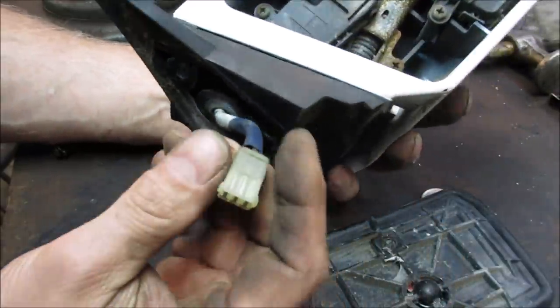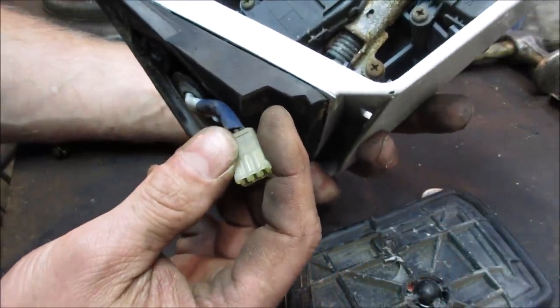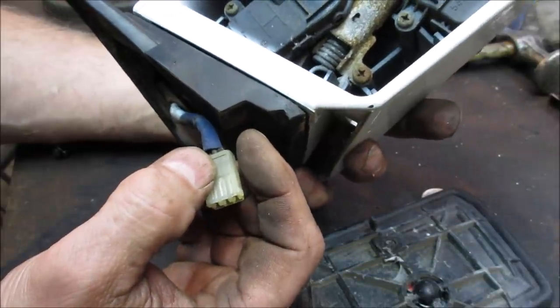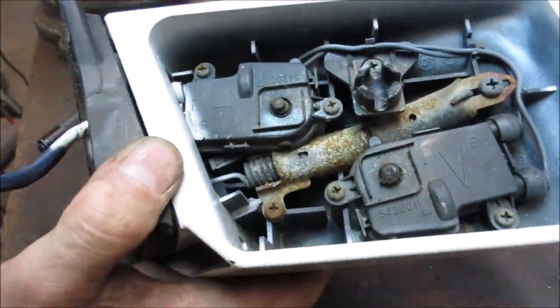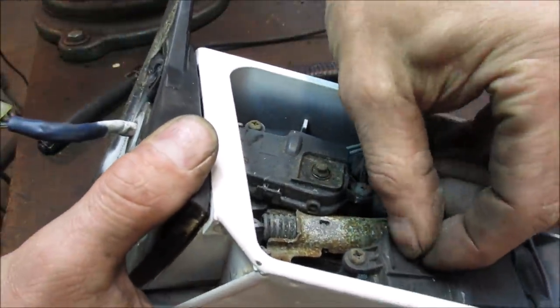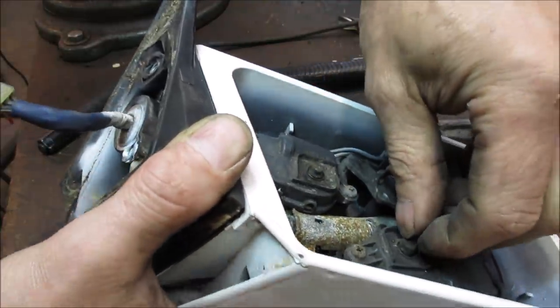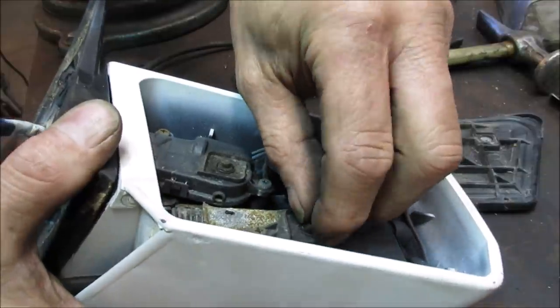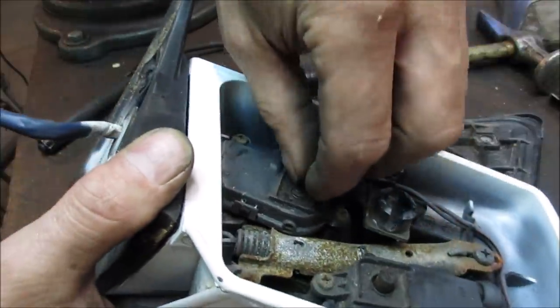We could probably probe that too. Just turn the switch where it wants to see if we're getting power to it. I'm surprised we can't get these to... I guess maybe they're threaded. Will they turn? Yeah. If we turn them, they get longer.